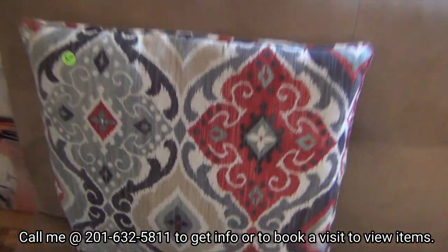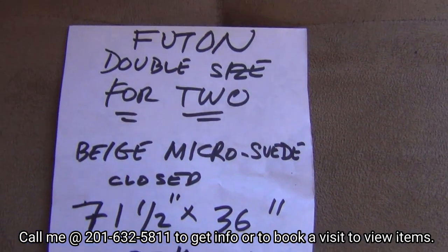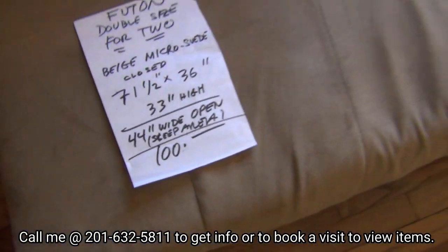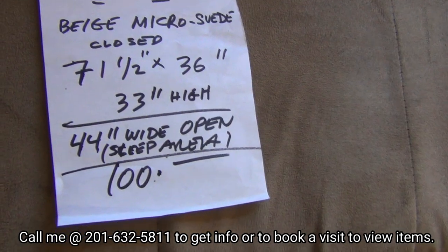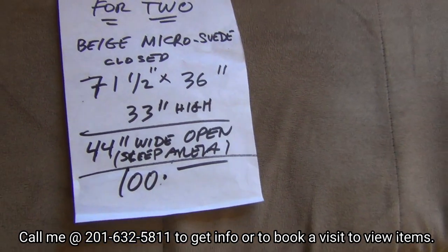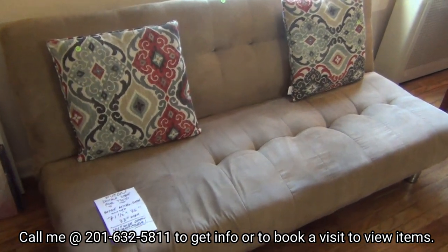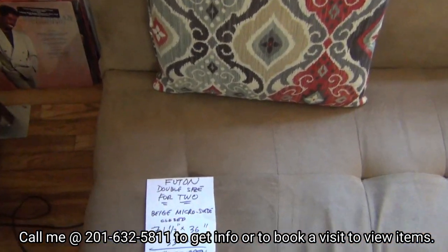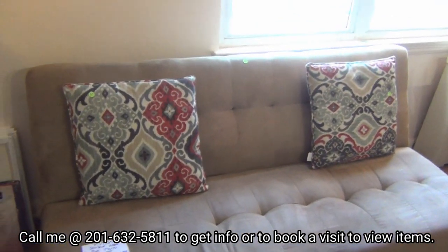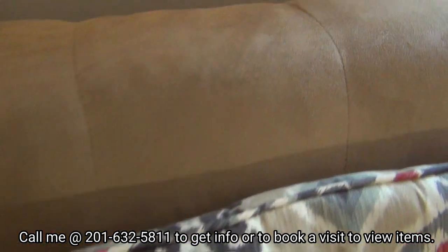And let me give you some dimensions on that. It's a double size, so it folds out, and I'll show you that in a sec. It is closed, the way it is now. It's 71.5 by 36 inches deep, and then 33 inches high in this position. 33 inches high and 71.5 inches across and 36 inches deep. And it's a beige micro suede.